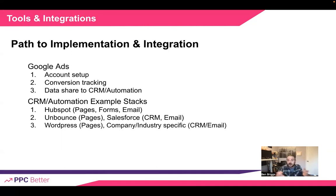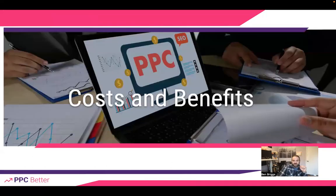Some of our clients prefer Unbounce for landing pages, and that can integrate with a number of different platforms. But one that it works really well with is Salesforce for the CRM and the email. You might also want to use WordPress to build your pages, and that's fine. Maybe you have a custom CRM that you're using. Those can be a little more complicated to set up, but they can also work.